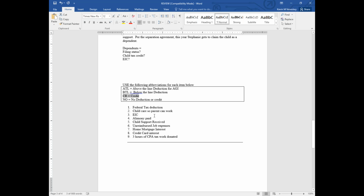Alimony paid, that would be an above the line deduction to AGI. Child support received, no deduction or credit. I should actually put child support paid. That would make more sense here. Still the same answer, no deduction or credit.